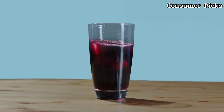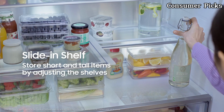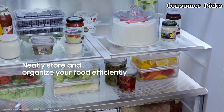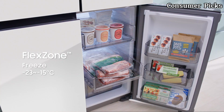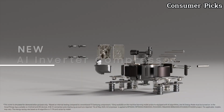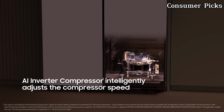This flexibility sets it apart from traditional refrigerators and makes it a great choice for homeowners looking to make a statement. In terms of functionality, the refrigerator is equipped with a beverage center, which includes a built-in water dispenser and a convenient compartment for easy access to drinks. The Flex Zone drawer is another highlight, offering adjustable temperature settings ideal for storing everything from deli meats to ice cream. Performance-wise, this refrigerator excels with its Twin Cooling Plus technology, which helps maintain optimal humidity levels for both the refrigerator and freezer compartments, reducing odor transfer and ensuring the freshness of your groceries.